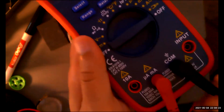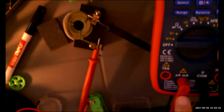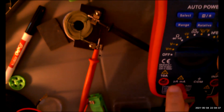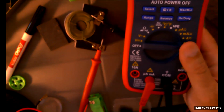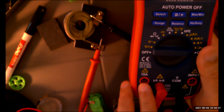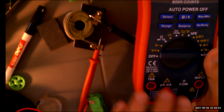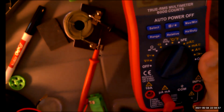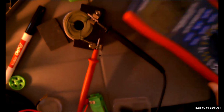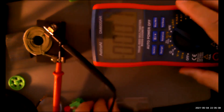What I need here is this multimeter. As you can clearly see, the COM port is connected, and the red lead is connected to the port that says milliamps or microamps, meaning tiny currents, okay? If I wanted to measure high currents, I would have to put it in the 10 amps port, but I know this is going to be a super weak effect. So I'm going to connect it instead to the milliamp port to see how much current is flowing through the wire. Right now it's not on, so I need to turn it on. It's giving me a reading of 0 current.